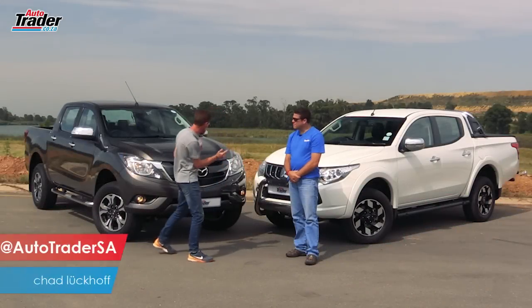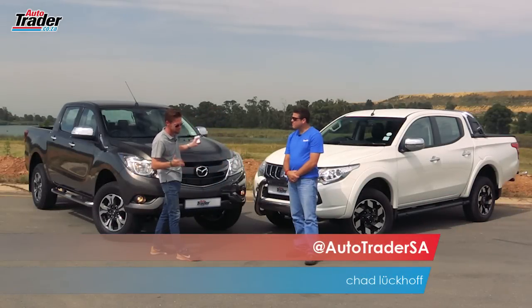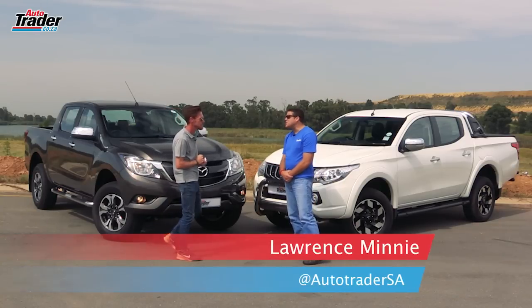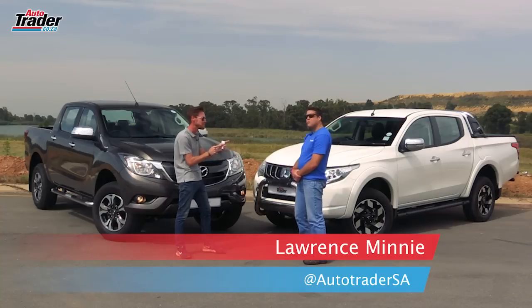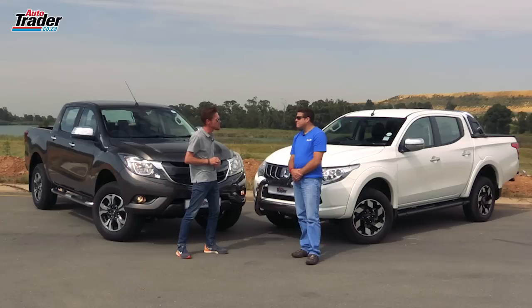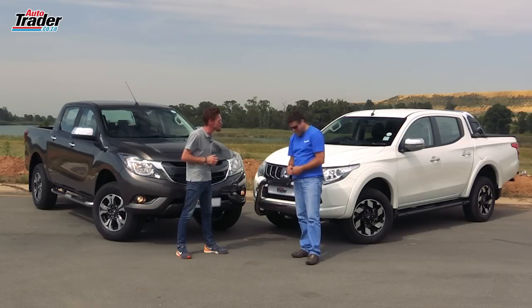Today we have the 2017 Mazda BT-50, which is pretty much just a facelift, going up against the 2017 Mitsubishi Triton. And that's all new though, top and bottom, inside and out. Now we don't have matching competitive models here, but we're going to compare them either way. And what better way to do that than with a game of top trumps?